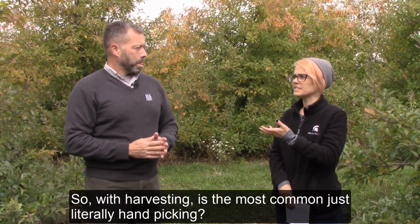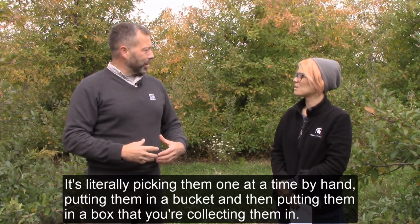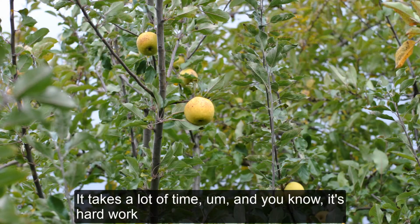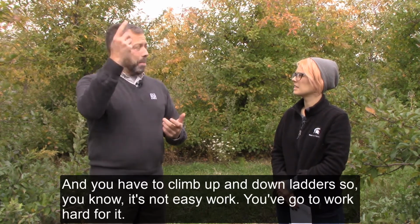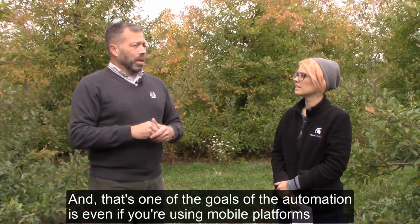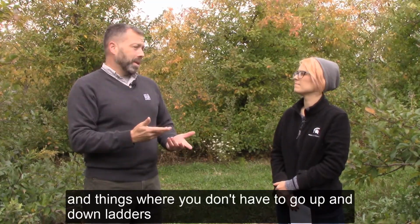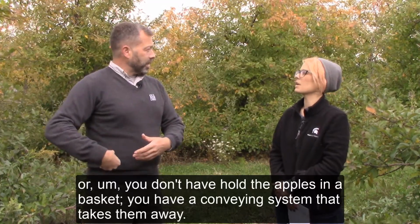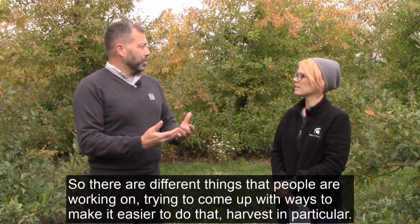So with harvesting, is the most common just literally hand picking? Literally picking them one at a time by hand, putting them in a bucket, and then putting them in a box that you're collecting them in. So it's very labor intensive. Right. Takes a lot of time. And it's hard work because you have to carry those apples around on your shoulder all day, and you have to climb up and down ladders. So it's not easy work. You've got to work hard for it, and that's one of the goals of the automation: even if you're using mobile platforms where you don't have to go up and down ladders, or you don't have to hold the apples in a basket, you have a conveying system that takes them away. So there are different things that people are working on, trying to come up with ways to make it easier to do that harvest in particular.